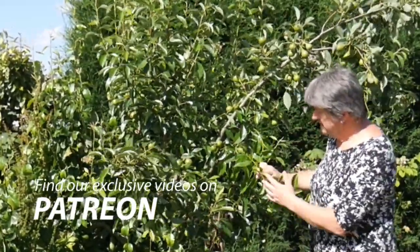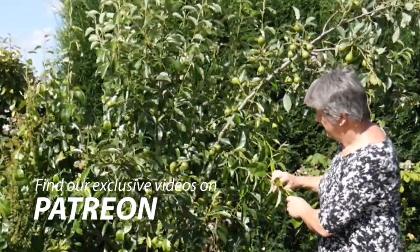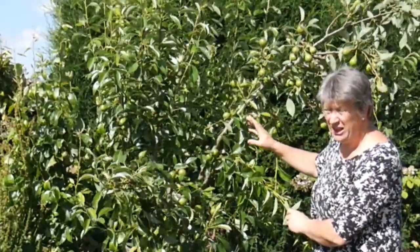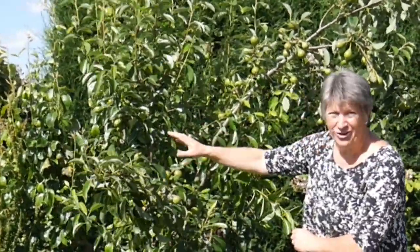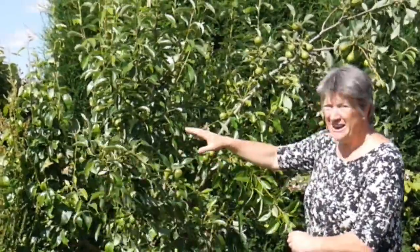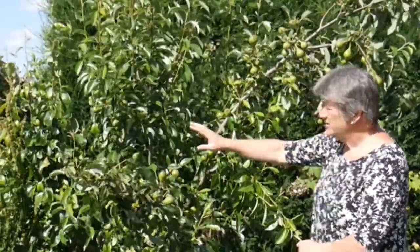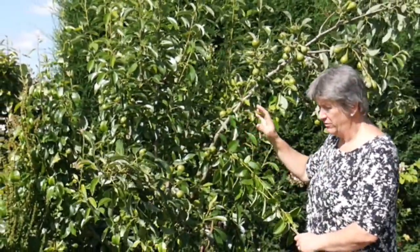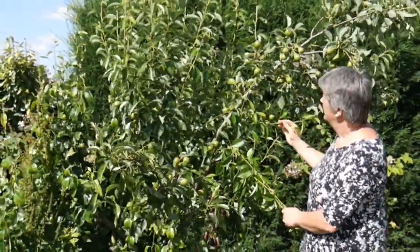This is a dual pear tree, so it's got two different types of pear grafted onto it. These, I believe, are Williams, I think, but these are the ones I prefer. On that side are conference pears. I'm less keen on those, but I certainly eat them. So those are the slightly rough skin ones. These have an incredibly smooth skin and are very fat and sweet. I love these.